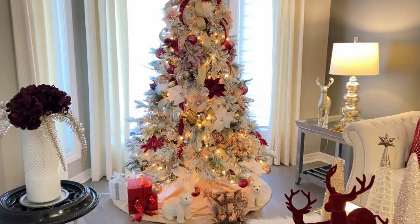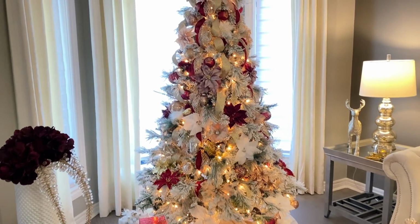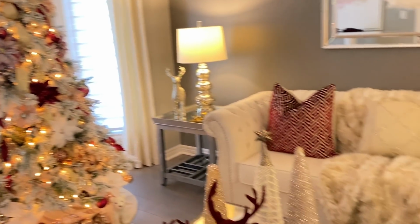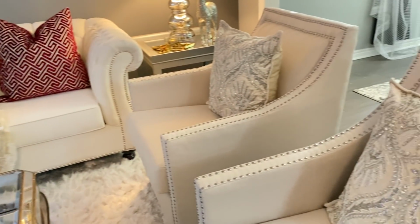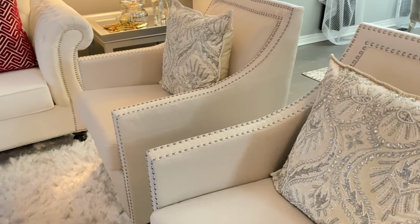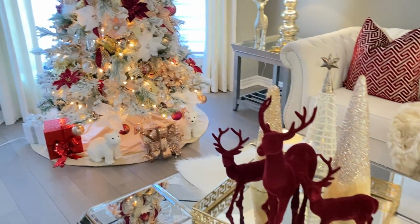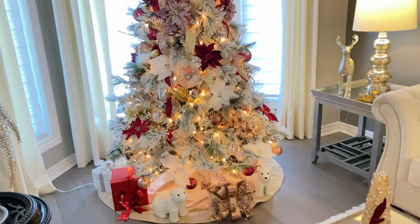If you have been with me for any length of time, you would realize that where the tree is, is where I usually have these two armchairs. But in an effort to accommodate the tree this year, I moved the armchairs to the opposite side of the room.